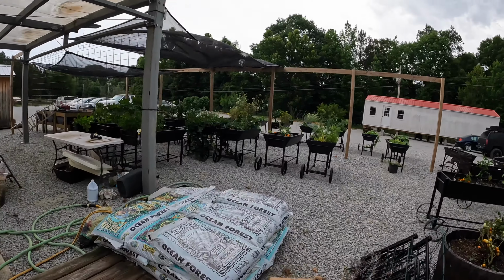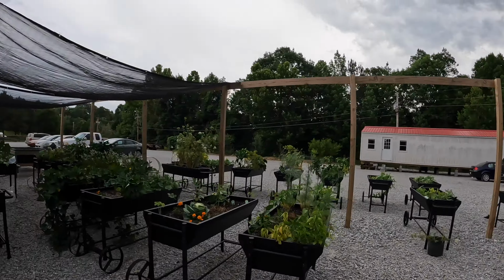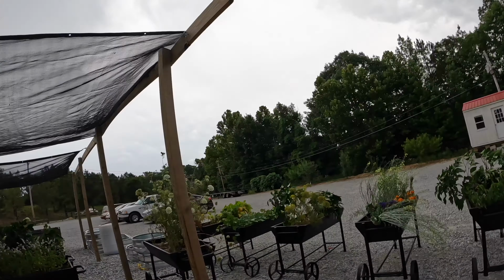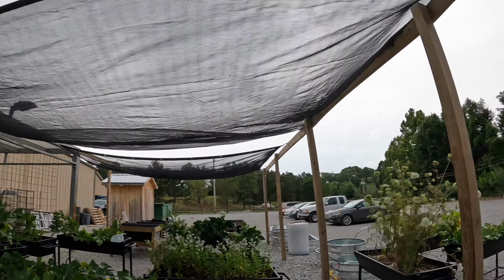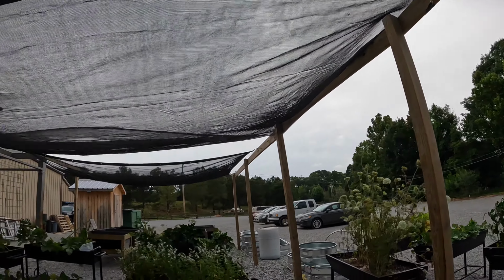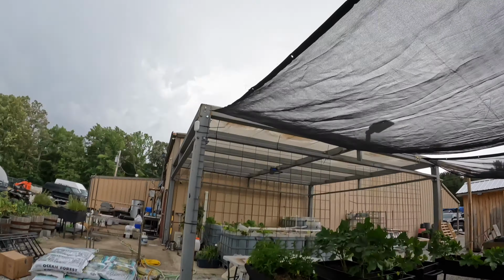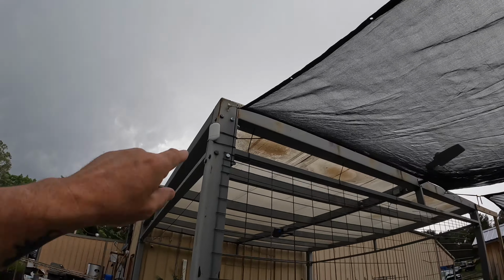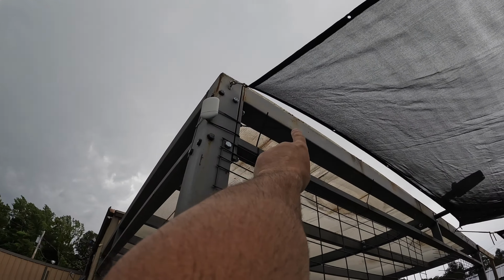And then I've got these, and I put these up a different way than Tim and Matt had them up, just because it was easier for me to do by myself. And these things are blowing like a sail. I don't know that these are going to make it through this storm. They might. These ones I just have clicked in here with these double-headed bolt snaps, and it's ripping the grommets out of the corner.